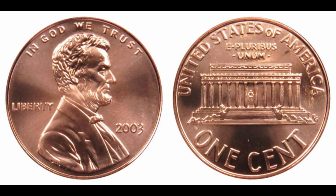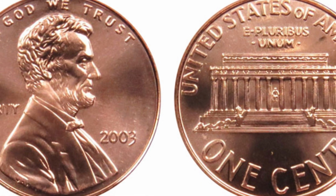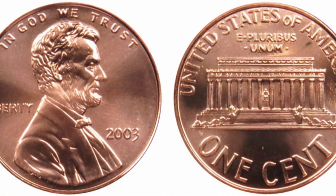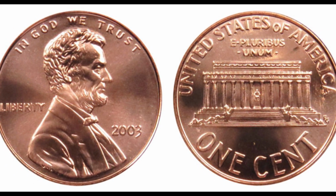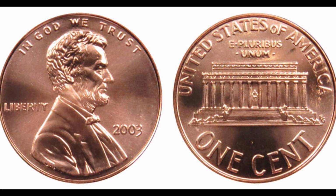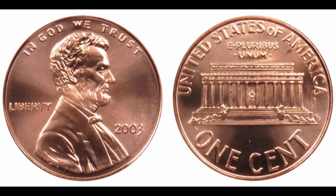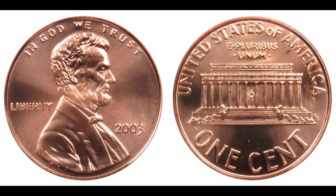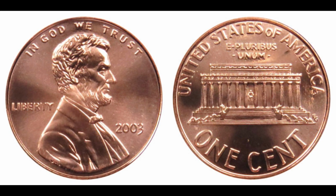where we uncover the hidden treasures in your pocket change. Today, we are diving deep into the fascinating world of the 2003 Lincoln 1-cent penny. You might think that pennies are not worth much, but you could be holding on to a rare gem that is worth thousands or even hundreds of thousands of dollars. In this video, we will explore the history of the 2003 Lincoln penny, its key details, minting errors, and why some of them have been valued at a staggering $370,000 in the collector's market. So, stay tuned and watch till the end to see if you have one of these rare coins.